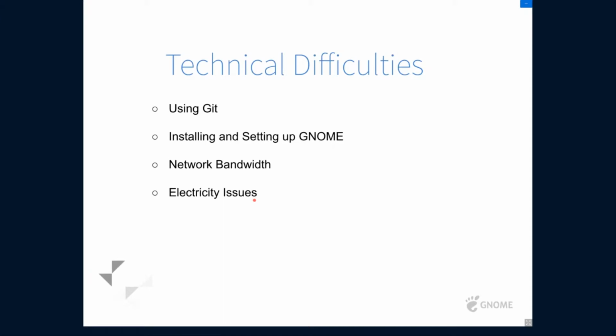I got better with using Git. Now, another technical difficulty I faced was installing and setting up GNOME. I use a Windows operating system. So, finding how to set up and install was a big problem for me. It was so difficult for me. I know there were times where I had to read a lot of docs, I had to do a lot of things. And then network bandwidth.